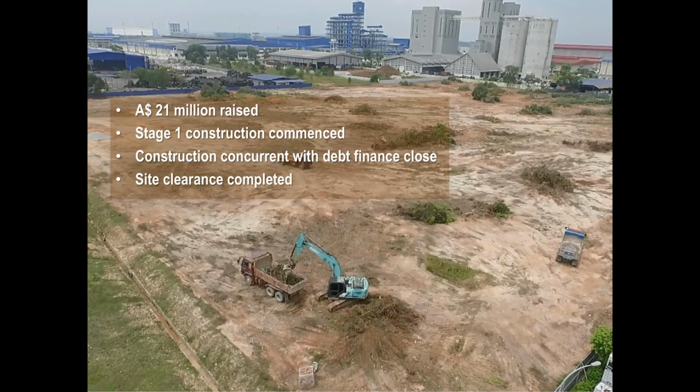We've commenced the construction. What we realized is that if we wait for the debt to finish, it could take 5-6 months, and we would also have to do 5-6 months of foundation piling on site anyway. So we've decided to start the construction process, and the hope is that when the debt finally closes, we are well on the way in construction.